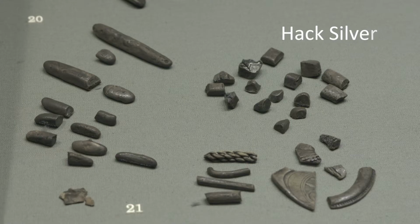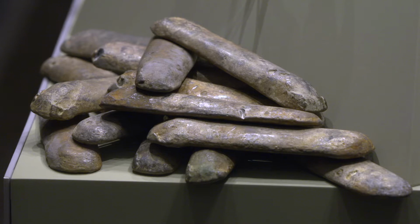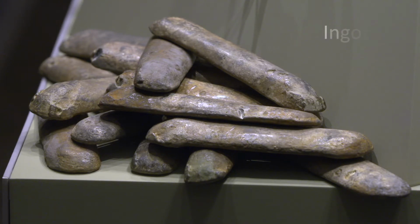Archaeologists have found a lot of silver from the Viking Age in Ireland. The Vikings collected silver from their raids. Sometimes these are bits and pieces broken off other objects. This is called hack silver. The Vikings also traded and used silver coins to buy things. Instead of carrying around lots of little pieces of silver, they would melt them down into little lumps called ingots.